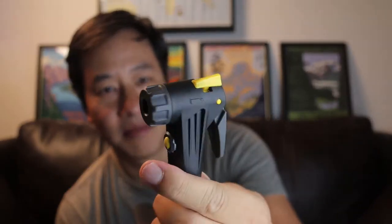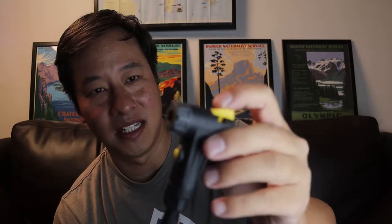Where they did spend the money was in this very heavy duty nozzle valve stem, which I've been very impressed with. And it has a nice little selector tool at the top to toggle between Schrader and Presta. This thing looks like it's gonna hold up for many, many years of use. And so this thing has been a winner.